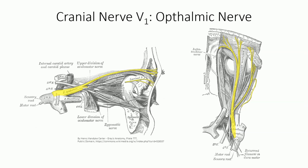The deepest of the three terminal branches is the nasociliary nerve. This is located more centrally within the pocket of fat, separating out the different muscle groups, and runs obliquely towards the ethmoid, making up the medial wall of the orbit. As it courses anteromedially, it gives off the long ciliary nerve for general sensation to the eye, as well as the infratrochlear nerve for sensation to the medial eyelids and bridge of the nose.